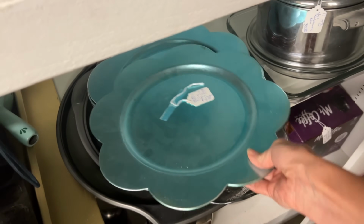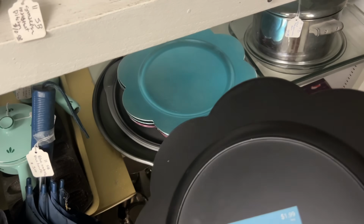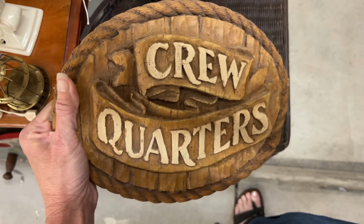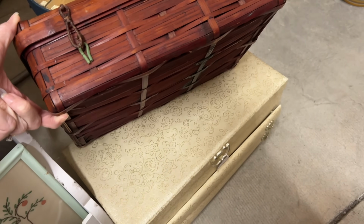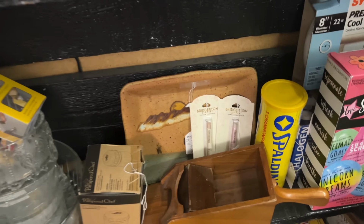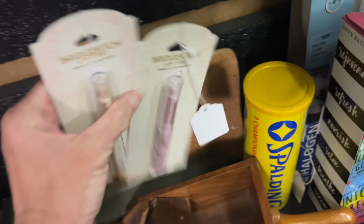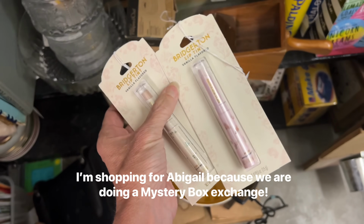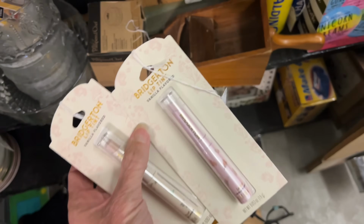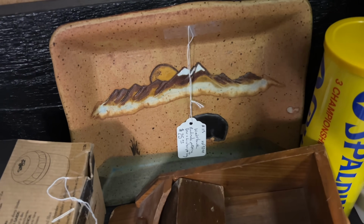Okay, this caught my eye. I thought they were aluminum. They're not. They're plastic chargers, so they're new. This is pretty cute. $24. Little wall sign, wall plaque. Another, I don't know if this is technically a sewing basket or not. It's $14. I don't like the splatter there. Splatter caught my eye, and then I looked at this Bridgerton lip tint, and I know Abigail did a whole booth reset front window display with a Bridgerton theme. This platter that I was looking at, though, is $25.